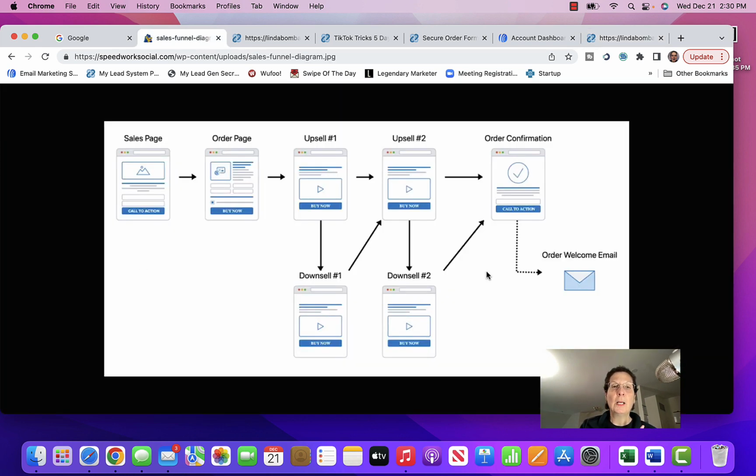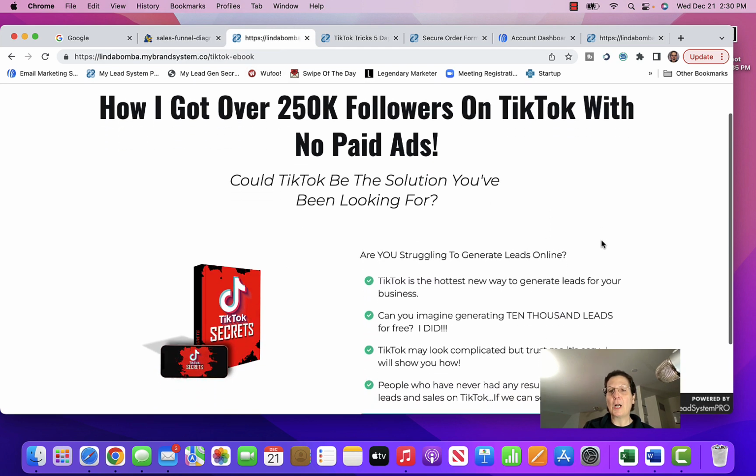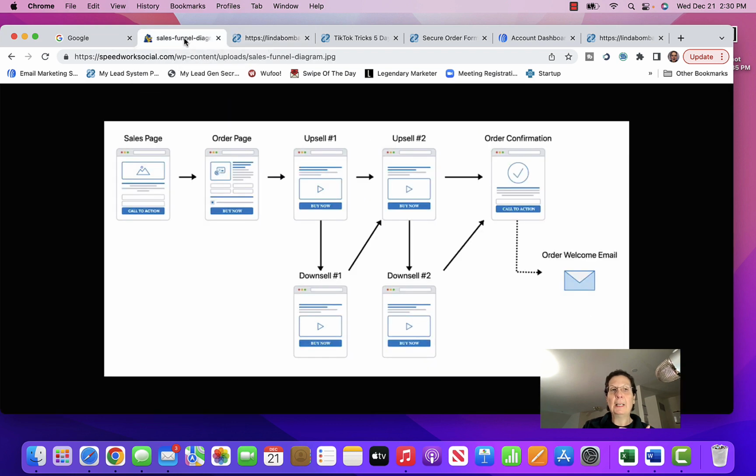And this is a good example of what a sales funnel can look like. The capture page is missing off here, so they're not going to be able to get somebody's email address. But this is what it can look like. They opt in, you send them, and usually on a sales page, you want to have a video, giving them some content to consume, and then maybe they'll buy, maybe they won't.